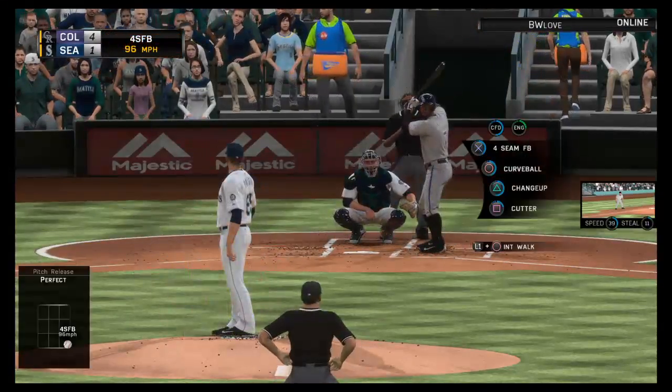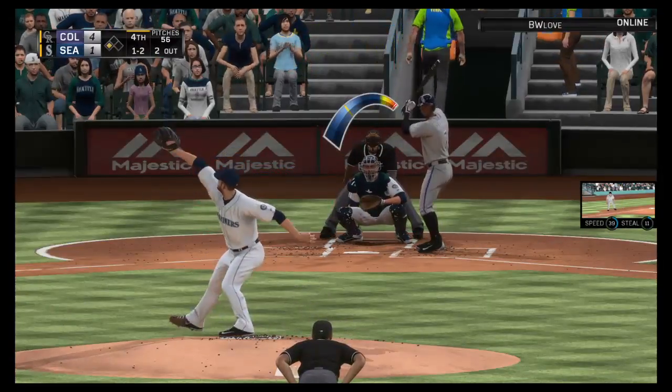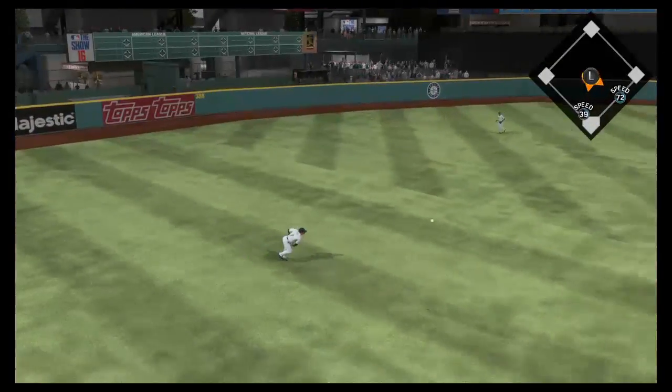And he comes back with a fastball. 1-2 now. Now you can't look for a specific pitch. You just got to protect the plate. Line drive to left. Base hit, and that'll get a run in.